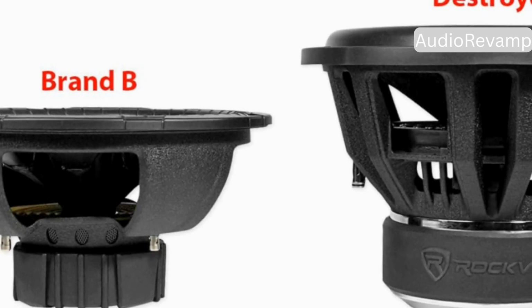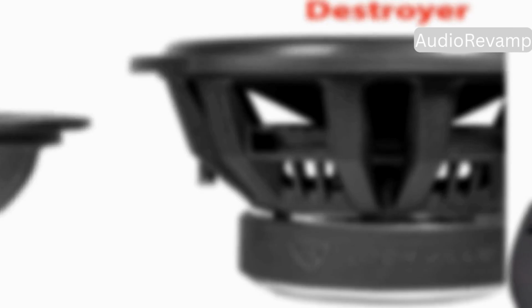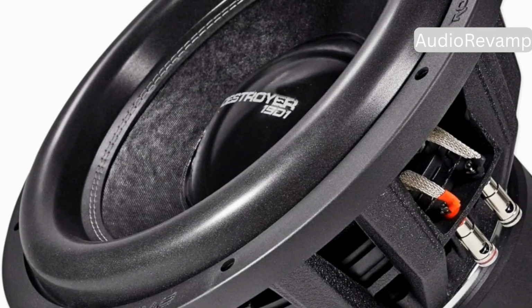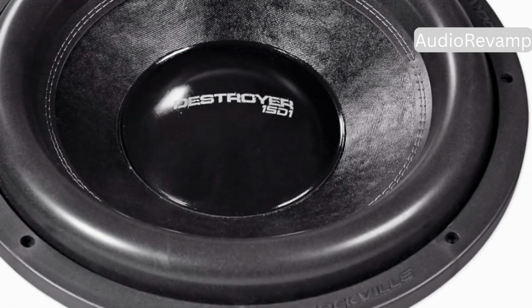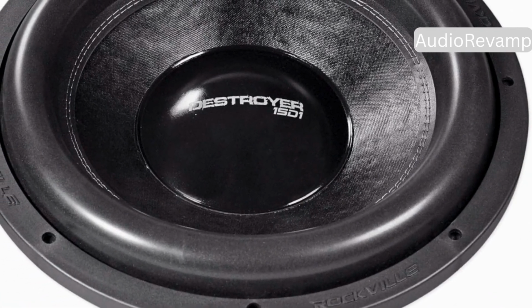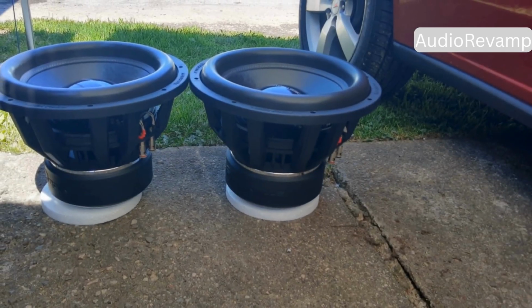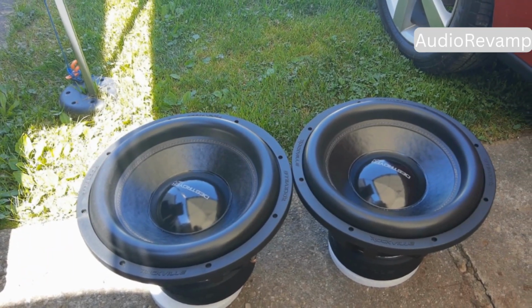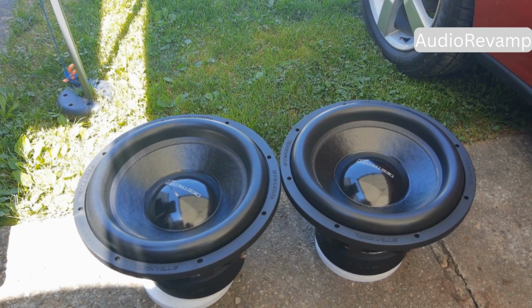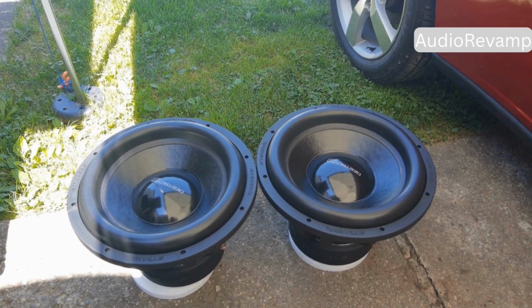What makes the Rockville Destroyer stand out is its sheer brute force capability. This sub is perfect for bassheads who want to push their amps to the limit and create the kind of low-end impact that you can feel in your bones. It's especially great for SPL competitors and those who prioritize raw output over subtlety, as it thrives in high-powered, ported enclosures and can handle extended play without overheating. The only shortcoming is that its sound signature leans more toward sheer loudness than refined clarity. But if you're chasing maximum output, it's absolutely worth it.